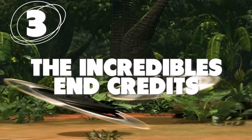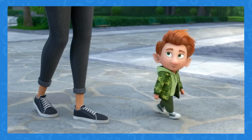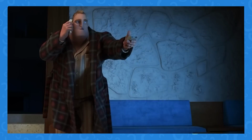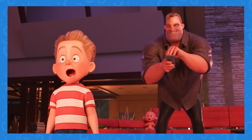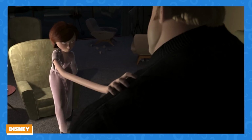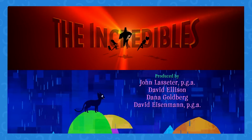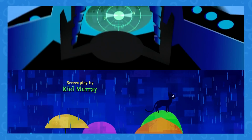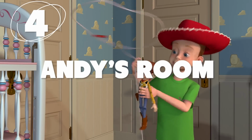Number 3. The Incredibles end credits. We rarely look forward to the end credits of a film. Yet for Pixar, we know we're never in for a black screen with a bunch of words. When it comes to Pixar movies, end credits are just as important as the rest of the film. If you pay close attention, you'll realize that Luck was borrowed from Pixar right down to its last seconds. Luck uses 2D animation to show what just happened in the film during the end credits, just like The Incredibles does.